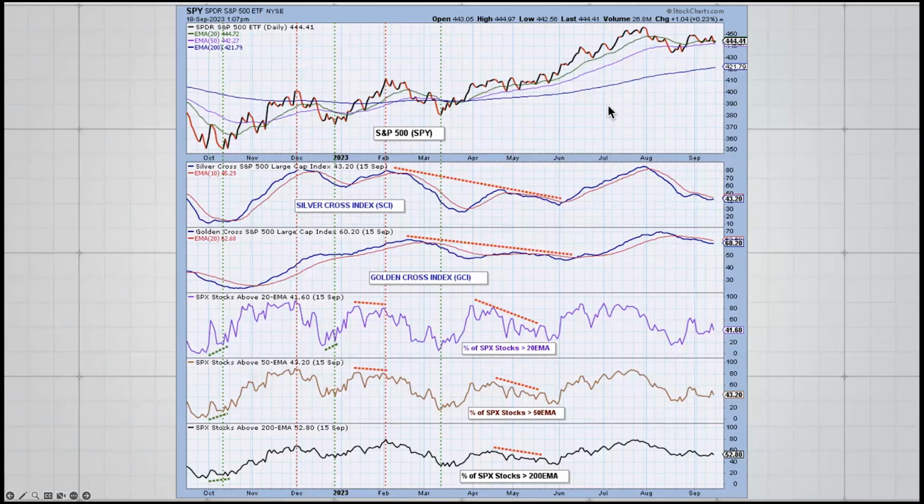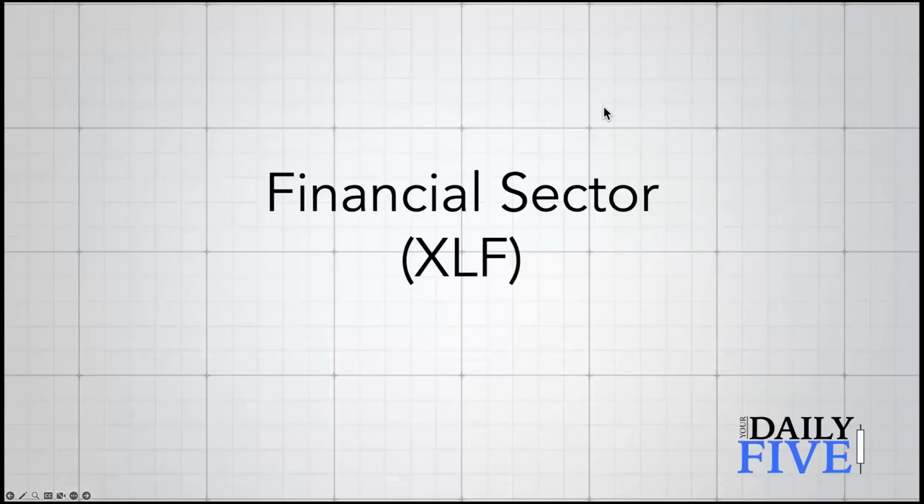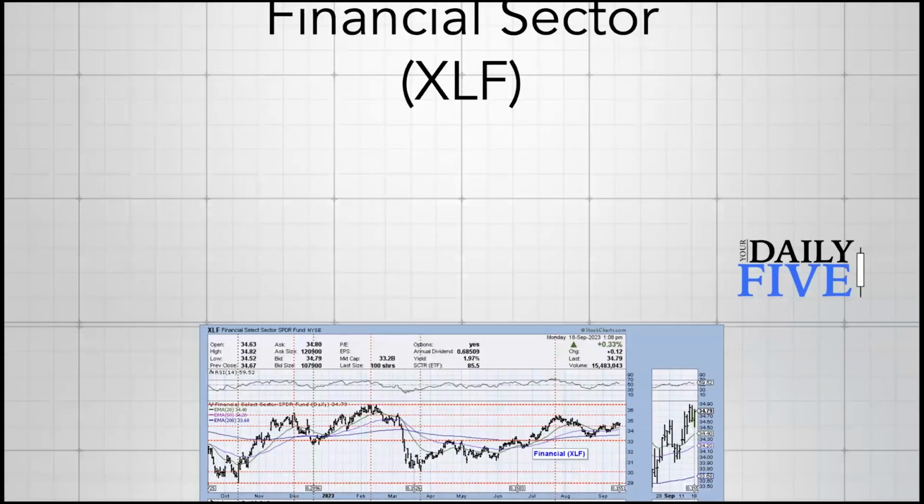All right, so let's shift gears and look at a sector. Let us go to the financial sector. I like what's going on in financials. If you twisted my arm, I would say it's the best looking sector of all of them right now. Utilities look good, don't get me wrong. They're on a really strong rally, but they're ready to pause. Energy looks good, but it's ready to pause. Financials look like they have the opportunity to move higher.